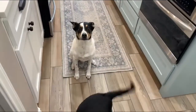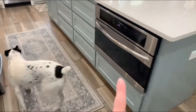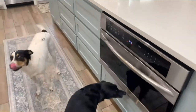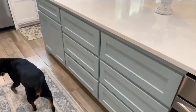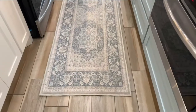Okay, I forgot to show y'all this part of my kitchen, so I came back over here to show you. This is on the other side of my island. I have my microwave and it opens down. I'm heating up something right now. And then all this side of the island has tons of drawers. I keep my Tupperware in there, one cabinet over there. And then this is a ruggable. If you haven't heard of ruggables, Google them.